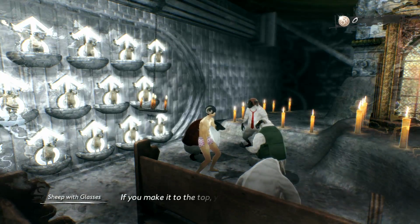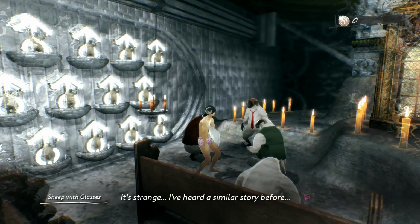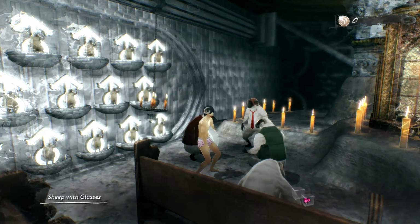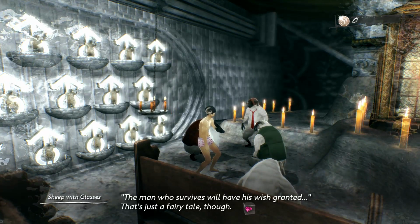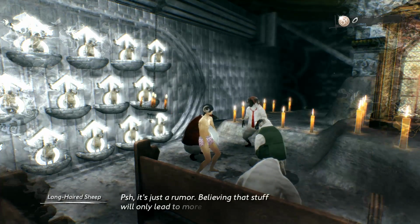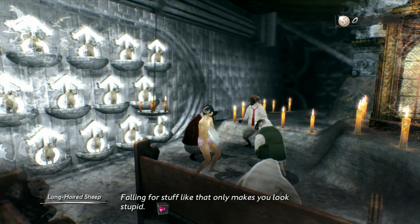If you make it to the top, you'll earn your freedom. Have you heard that? It's strange. I've heard a similar story before. The man who survives will have his wish granted. That's just a fairy tale, though. It's just a rumor. Believing that stuff will only lead to more disappointment. Falling for stuff like that only makes you look stupid.